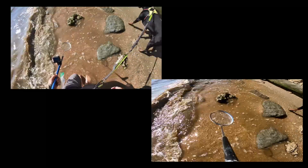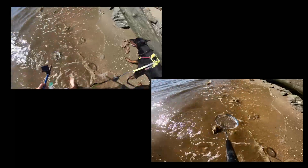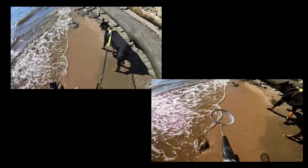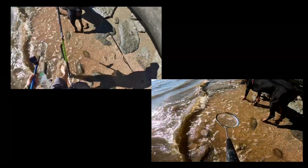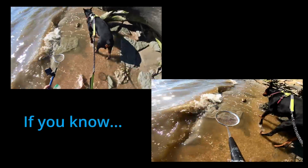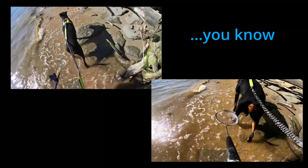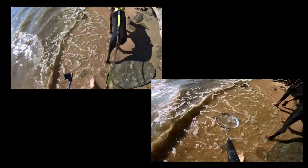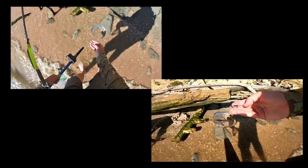I mean, there's a lot of little guys right here. Wouldn't mind getting another larger one. I did tether the monster because I don't want him to hurt that other dog. I don't think he will, but if you know him, yeah, then you know. Oh, look at that guy. Not bad.